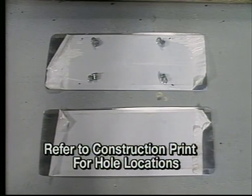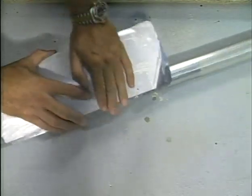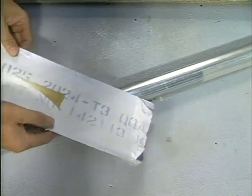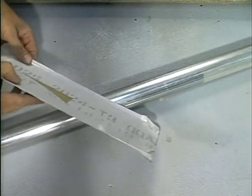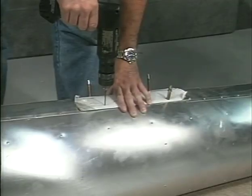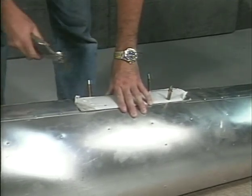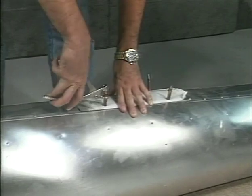Referring to the construction print, mark the hole locations of the Zeus buttons as shown. Hand form the radius of the inspection doors to match the tail boom with a large diameter pipe. When satisfied with the radius, locate and drill 1/8 of an inch holes for clecos. Drill 1 hole at a time, then cleco that hole, then drill the next hole.